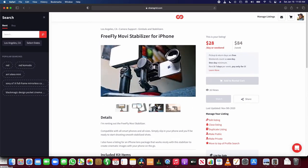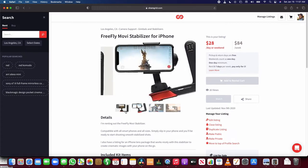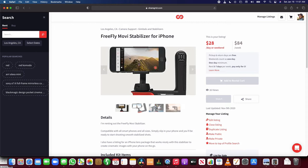Kind of a paired listing almost with my iPhone lenses. You kind of just got some generic images from Google searches. I rent this one out for $28 a day or $85 for the whole week. And then it just comes with the counterweights and the movie itself. I've rented this one out also.